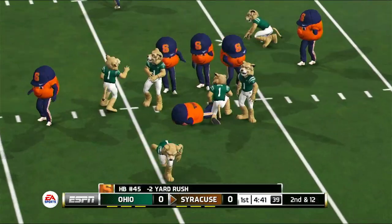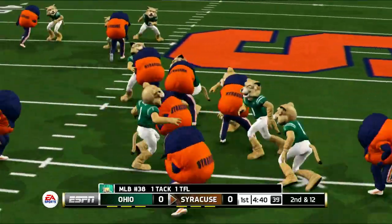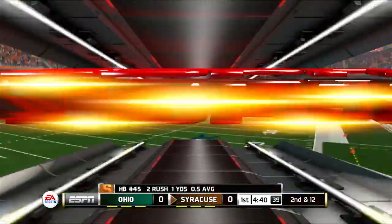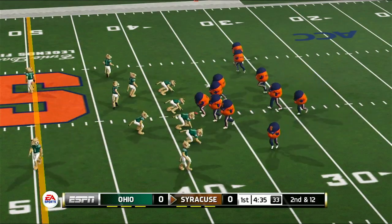It's a great run, and he's brought down in the backfield. He was never able to get a head of steam on that carry. That'll bring us second and 12, from their own 37-yard line, second down.